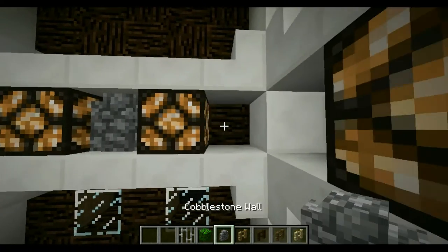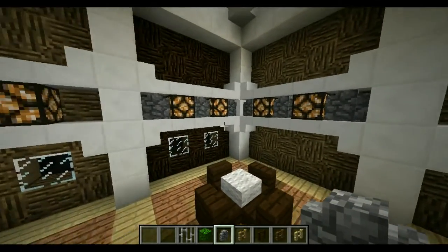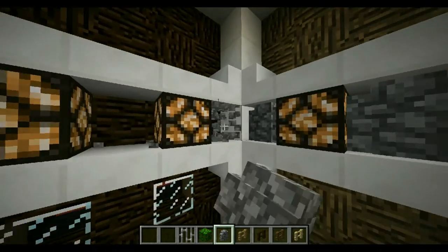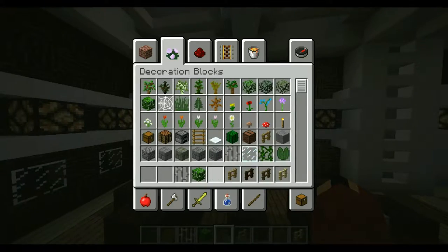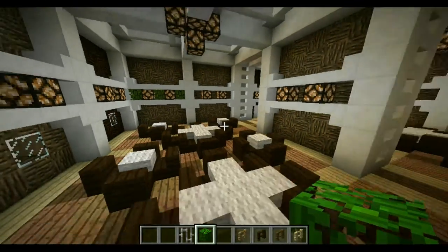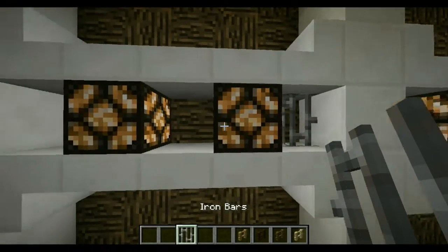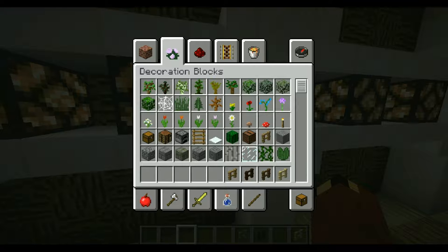But let's try this. What do we think of this? It does have this nice kind of cabin-y feel, but I don't know if it's right for a restaurant. I don't think it is. I am not going to use that. Not yet. So this is out. Let's try some leaves. In theory, leaves are cool, man, but I don't feel leaves, really. I think it's going to be fences, because this is gross.